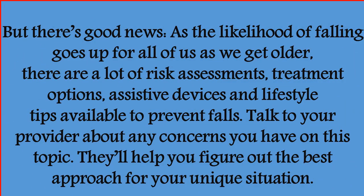But there's good news. As the likelihood of falling goes up for all of us as we get older, there are a lot of risk assessments, treatment options, assistive devices, and lifestyle tips available to prevent falls. Talk to your provider about any concerns you have on this topic. They'll help you figure out the best approach for your unique situation.